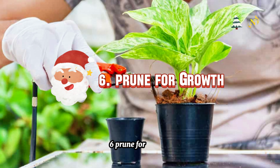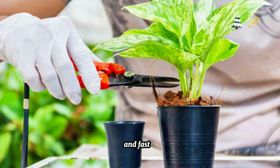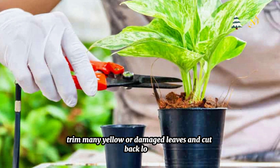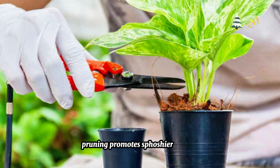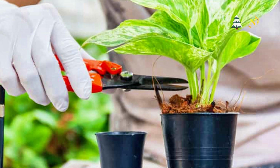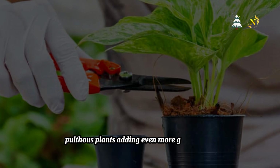6. Prune for growth. Pruning encourages your pothos to grow fuller and faster. Trim any yellow or damaged leaves and cut back long, leggy vines just above a leaf node. Pruning promotes bushier growth and redirects the plant's energy to healthier parts of the plant. The cuttings can be propagated to grow new pothos plants, adding even more greenery to your home.